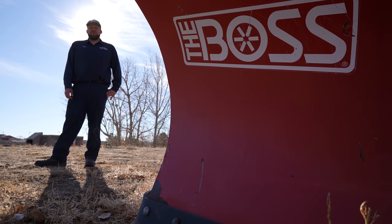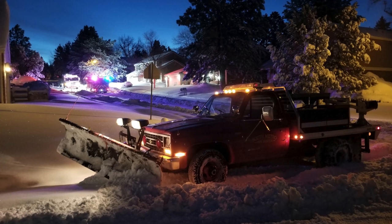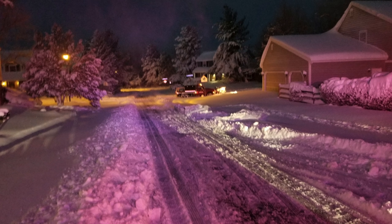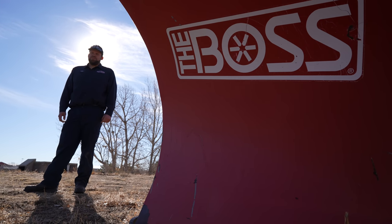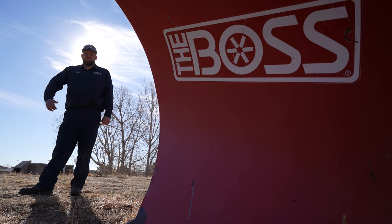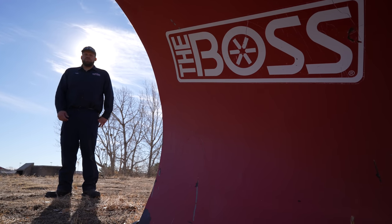There's one call where I had to plow both the engine and the medic in to a sick patient. We had probably 2 feet of snow on the ground. The engine was able to go up ahead of me and turn around, and I stayed back and plowed the street so the medic could get all the way to the main street where the entrance to the neighborhood was. Then I came back to the residence and shoveled from the back of the ambulance all the way to the front door to allow them access with their pram to get that sick patient out.